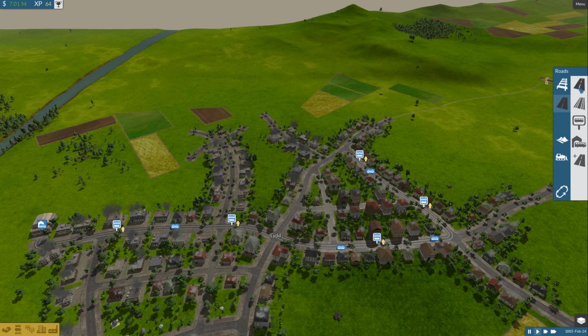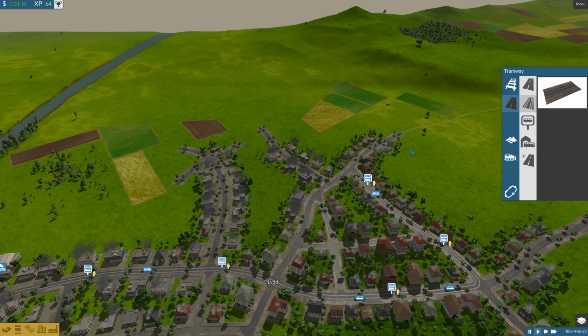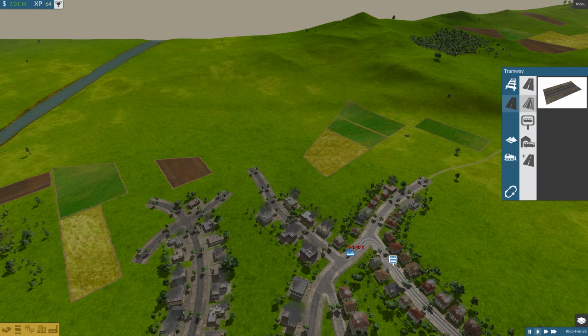Well, I have the money. Let's try and edit some lines here. So we're going to make some tramway up there. And my tram moves. I don't understand. Someone please explain why the tram moves. I would love to know.